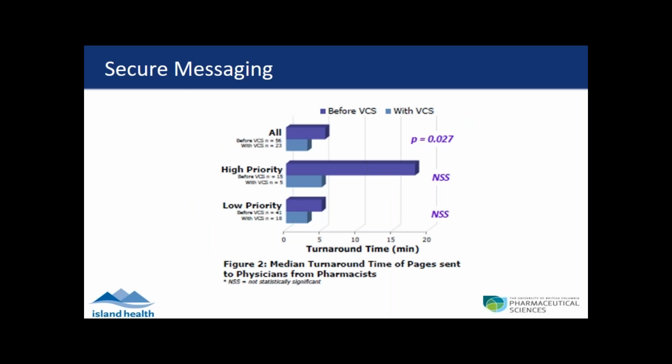And what we found with a secure messaging system, that we did turnaround time for pages, and without getting into all the details of the trial, we found that it was statistically significantly faster for people if they used a secure digital system to communicate with each other, from about 5 minutes to 3 minutes on a turnaround time. So if you page somebody, and we did this in the trial, how long before they return that page? And if you send them a message through a secure system, how long before you got the response back?